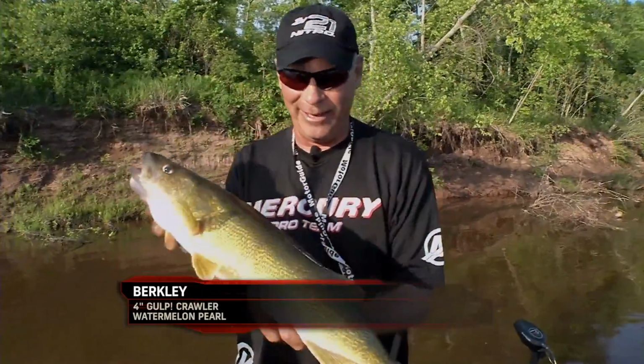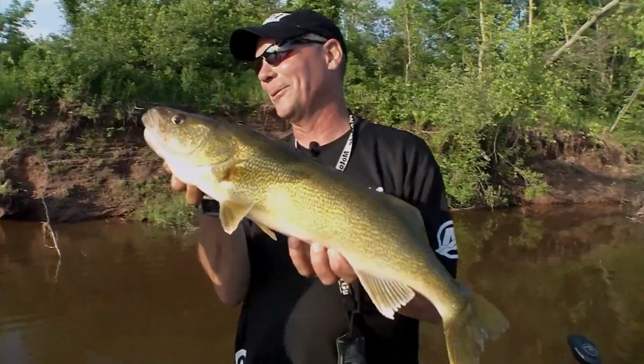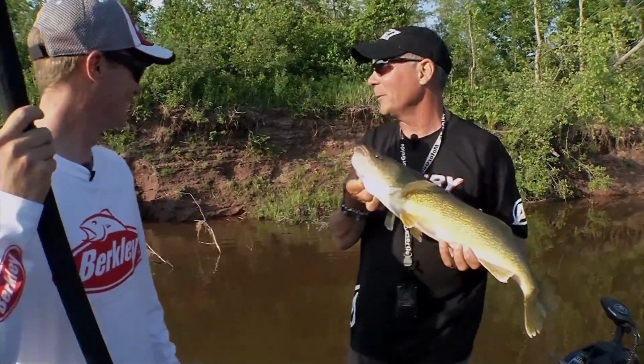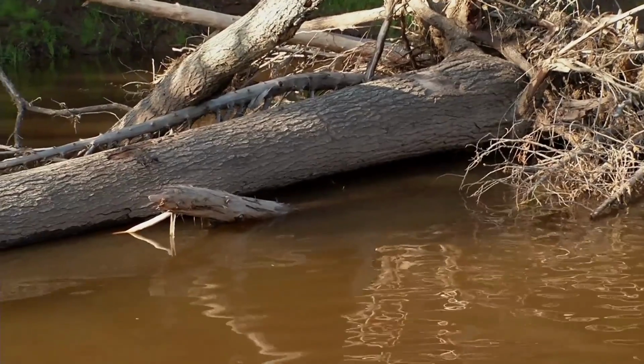Now that is not an expected fish for a little river. Well, this isn't really a little river, but for a river like this, it's awesome. We're going to let him go. We've got a lot of wood to get around. Yeah, we just started searching here. Yeah, absolutely. Got a spot, Korey.